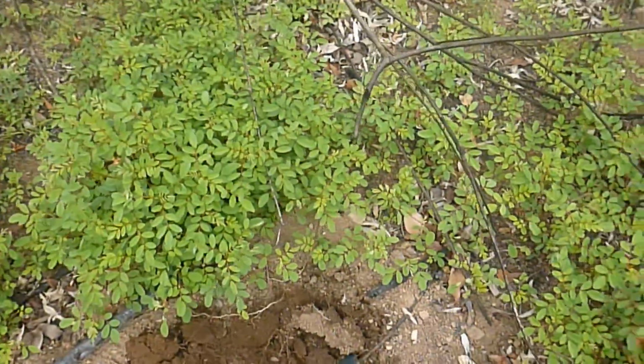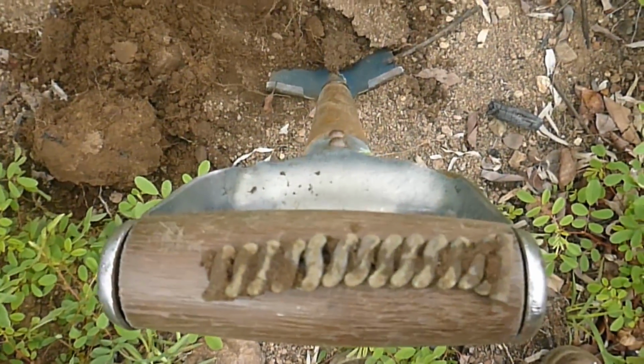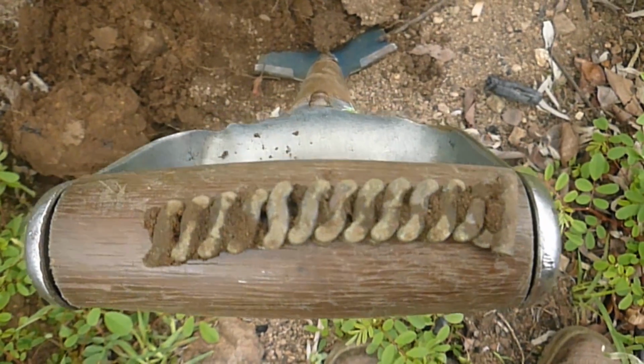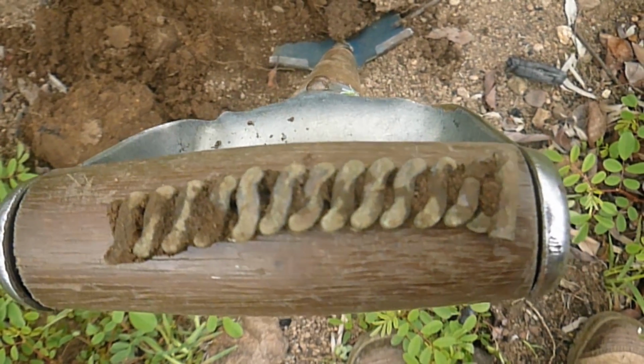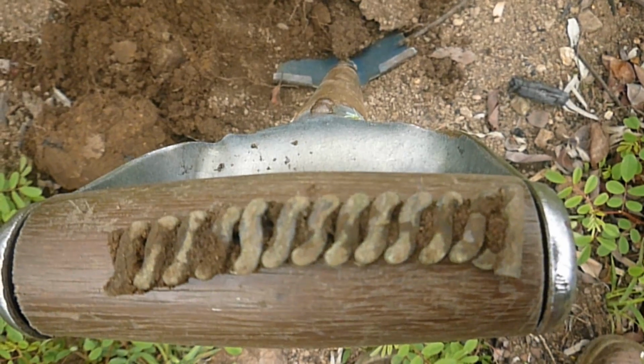Okay, just scratching around, a bit of a dig here. First item to come out of the hole was this watch band. Still flexible. So yeah, not bad. Another thing we found so far was a Jap round, but that was a fired one. But yeah, we'll keep going and see what else we get out of here.